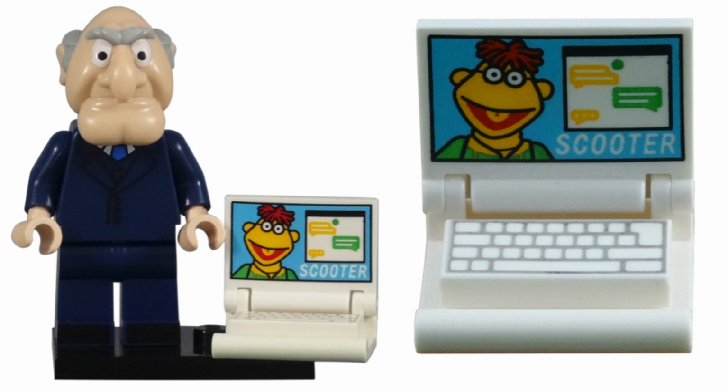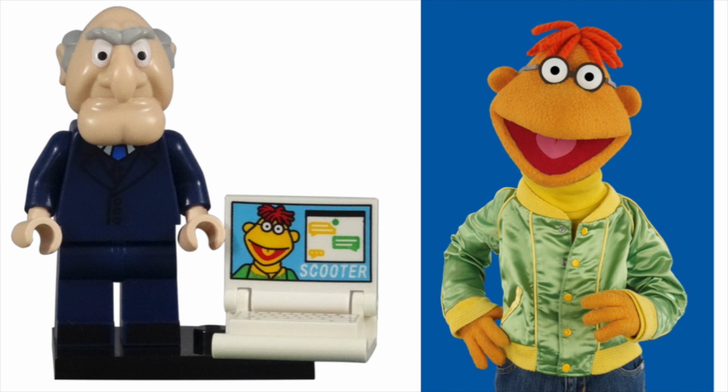First, the printing makes this an original piece that will probably never be seen again. Second, it's instantly recognizable as a computer screen even without the other pieces. Most importantly, it included Scooter into the first round of collectible Muppet minifigures.